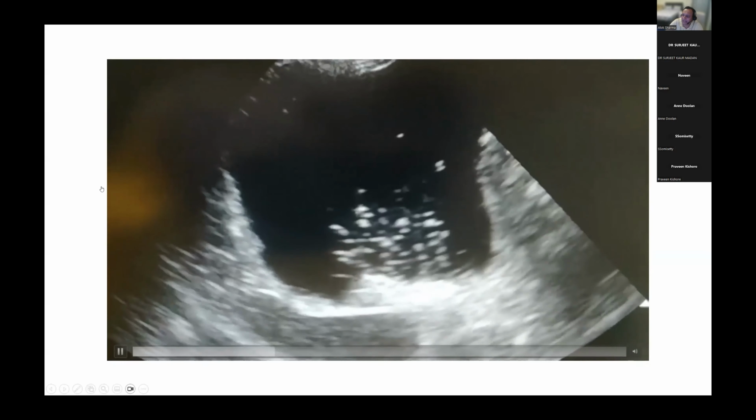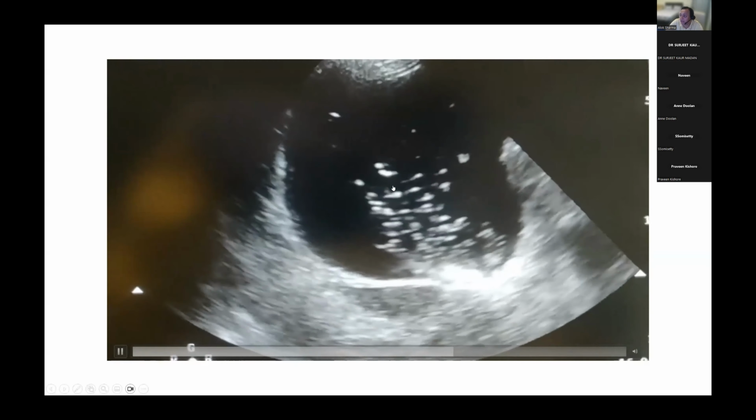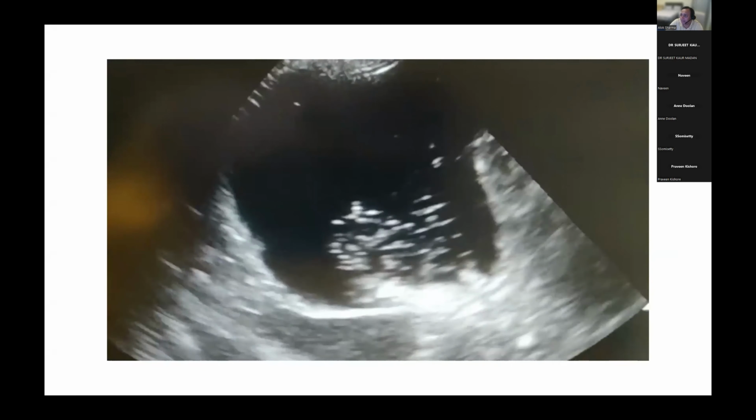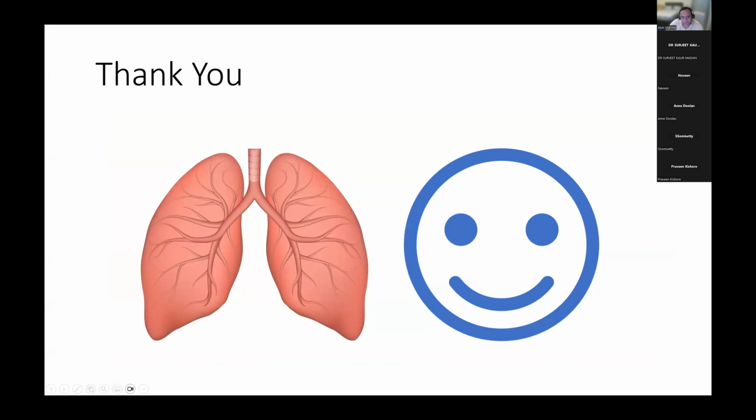Does that make sense? Yeah. So this is basically a bronchopleural fistula at this particular point, possibly, if it's continuous. Any questions? No. Any questions about the procedure?